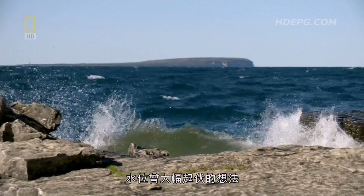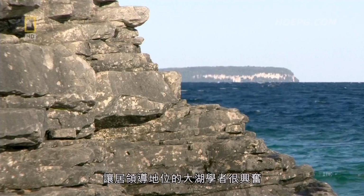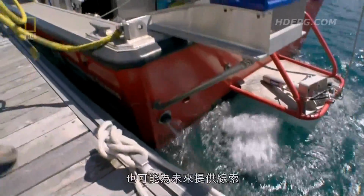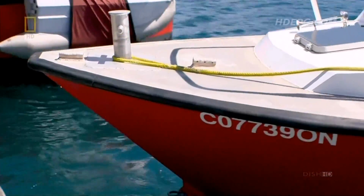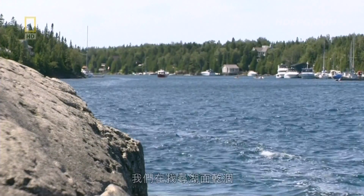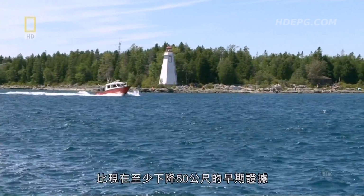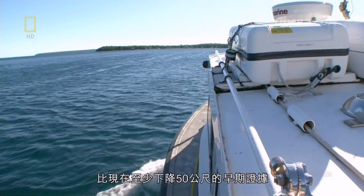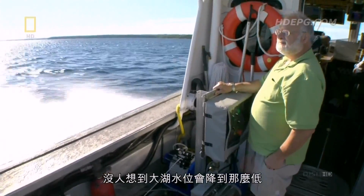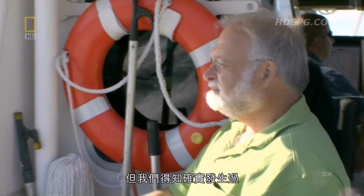The idea that water levels have fluctuated wildly has excited some of the lake's leading researchers. It opens a window onto the past and could give clues to the future. We have some preliminary maps of the lake bed here, and we're looking for early evidence that the lakes drained about at least 50 meters below their present elevation. Now, nobody ever thought Great Lakes water levels went that low, but we've learned that they did.